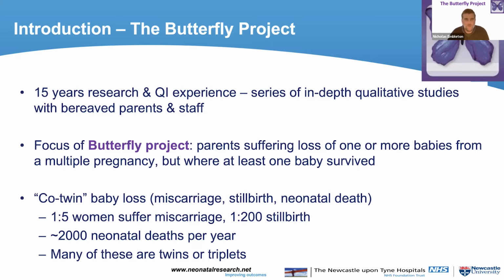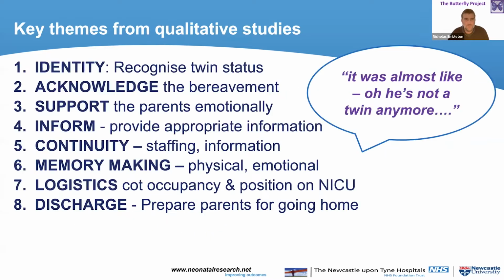The focus of the Butterfly Project was on parents suffering the loss of one or more babies from a multiple pregnancy, but where at least one baby survived. We call this co-twin loss. 1 in 5 women suffer a miscarriage, 1 in 200 a stillbirth, and there are around 2,000 neonatal deaths per year, and many of these occur in twins or triplets.